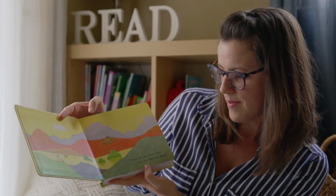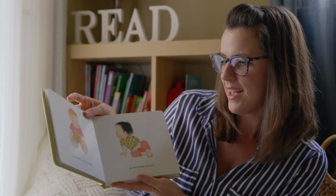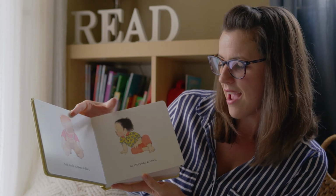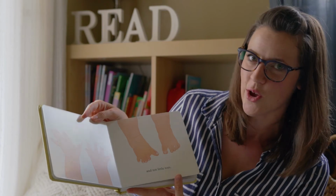There was one little baby who was born far away, and another who was born on the very next day. And both of these babies, as everyone knows, had 10 little fingers and 10 little toes.